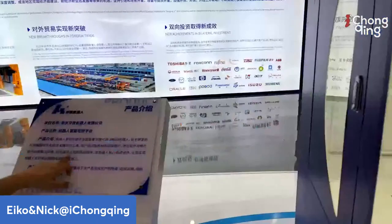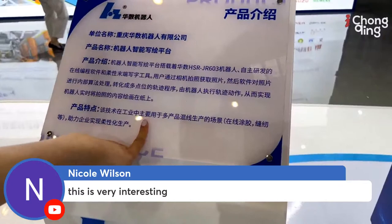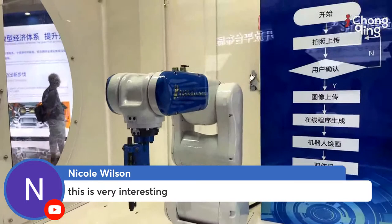Southwest China's biggest municipality. And this one, I'm really interested. It is said it's a robot that can write and paint automatically. It was applied in flexible industry, flexible production. I want to know how it can do this. Maybe they will show us later today. There is a video, so look at the video.